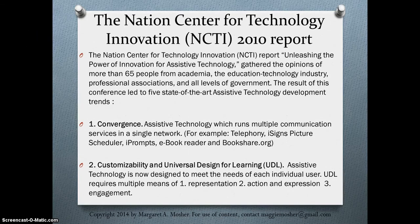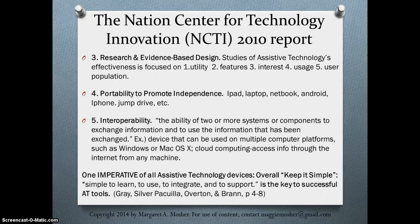Next is customized to specific learners' needs, or that universal design for learning is a part of it. Making sure assistive technology is designed to meet the needs of each individual user. So making sure that assistive technology has multiple means of representation, action and expression, and engagement.